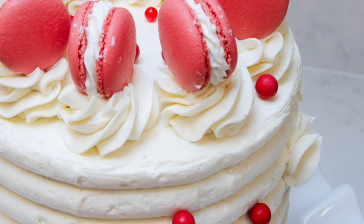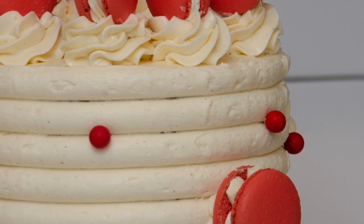Make this sweet buttercream cake for the man in your life. Let's get to it.